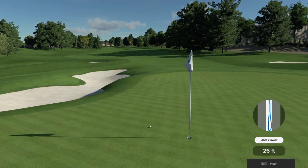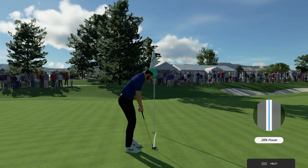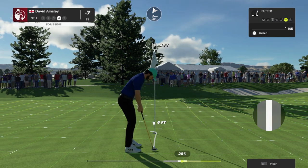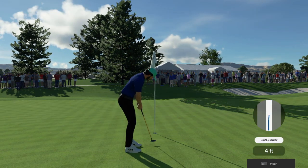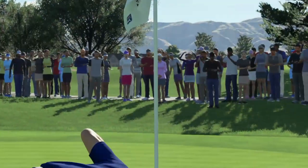Yeah, that looked to be a bit of a misread. Pretty straightforward four-footer coming up here. Beautiful shot. And with that, he'll move to 8-under par. Awesome play.